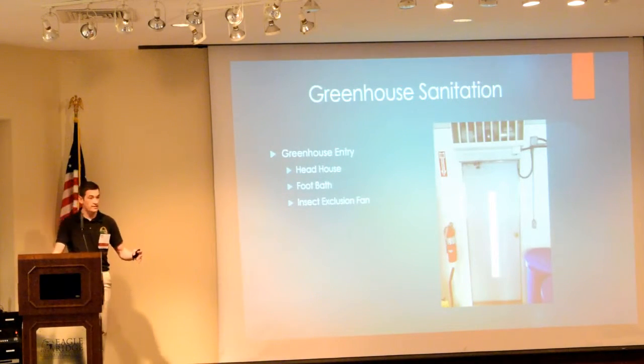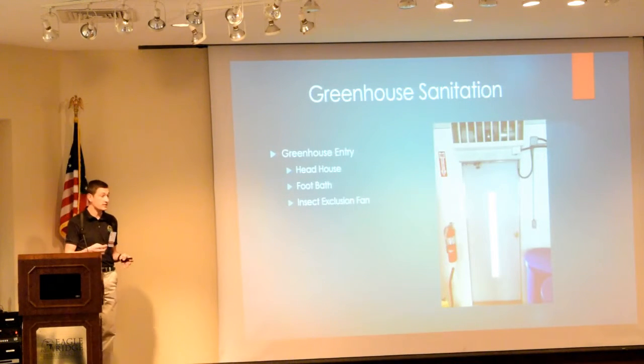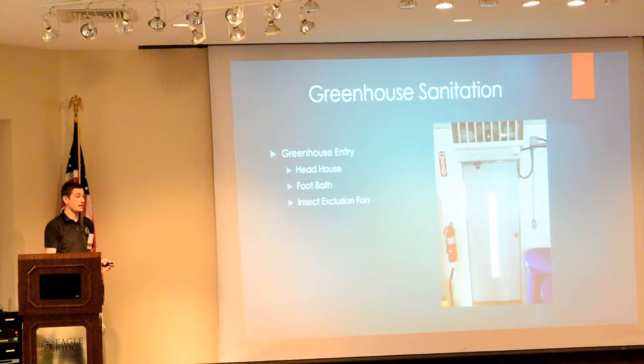We can use little mats that are either filled with a bleach solution or a peroxide solution that we have to step on before entering the house that can sanitize it. I believe when we go to Salad Days, you'll see one of these mats, and we would definitely encourage everyone to walk through that before they're going into that house.